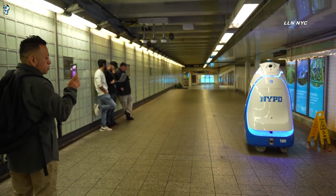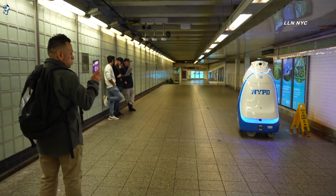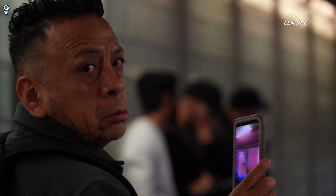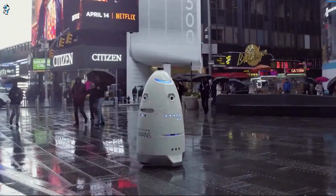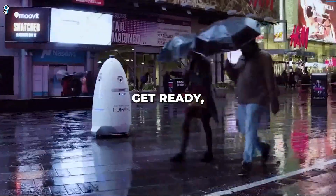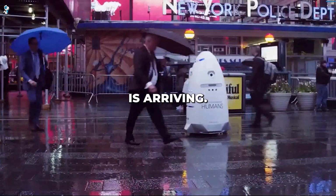Only time will tell whether New Yorkers end up embracing these real-life cyborg officers patrolling their neighborhoods or see them as too dystopian. With the city's history of welcoming outsider innovations, people may barely bat an eye at robots walking the beat. Get ready, New York. The future of policing is arriving.